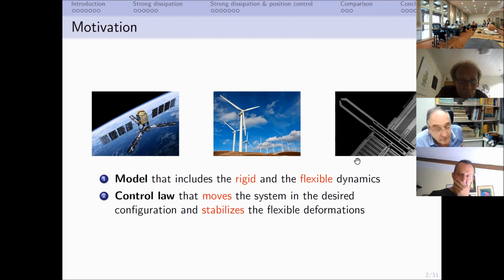And the last one is a micro gripper that has to grip some micro object and can undergo some flexible deformation, and we want to both position the micro gripper and stabilize the flexible deformation so as to do the tasks that we have to do. So what we want to do is to find and to use a model that is able to include the rigid dynamics and the flexible dynamics of our mechanisms, and at the same time design a control law that is able to move first our mechanism and also to stabilize the flexible parts that we have also inside the mechanism.